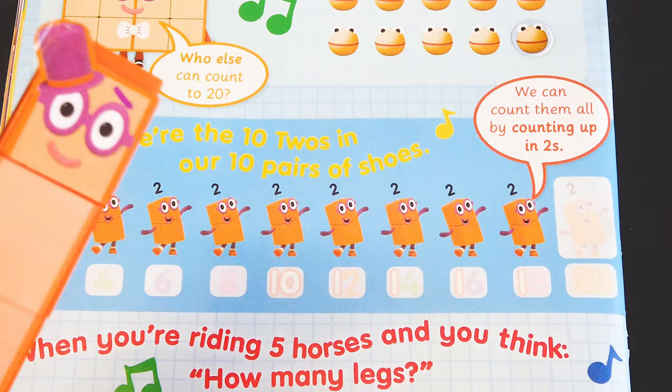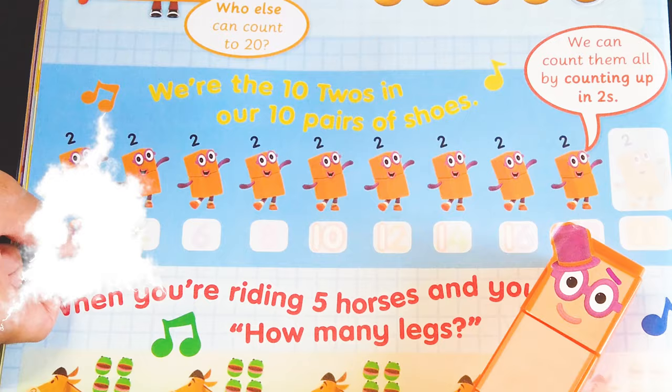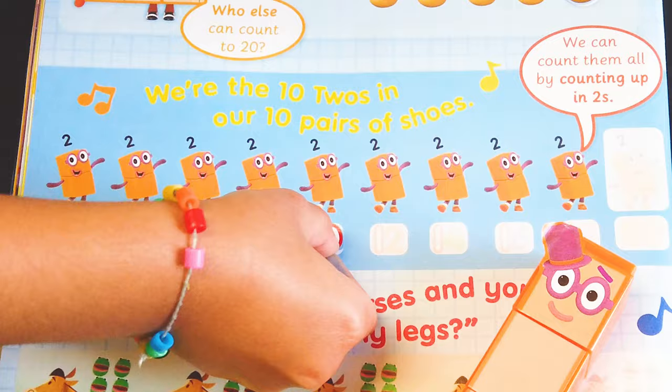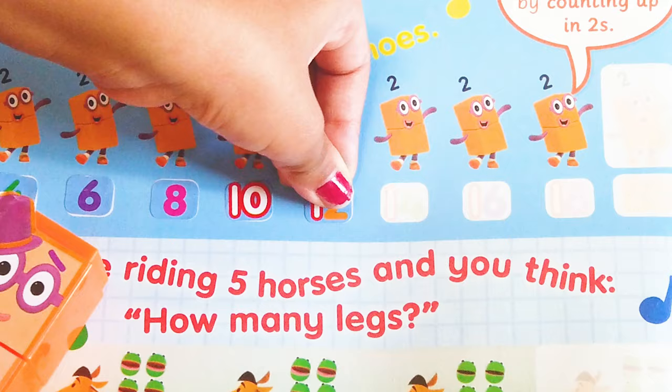Excellent. We can count them all by counting up in twos. Let's see how many twos there are in 20. Yay. We've reached 10. 2, 4, 6, 8, 10. Amazing.